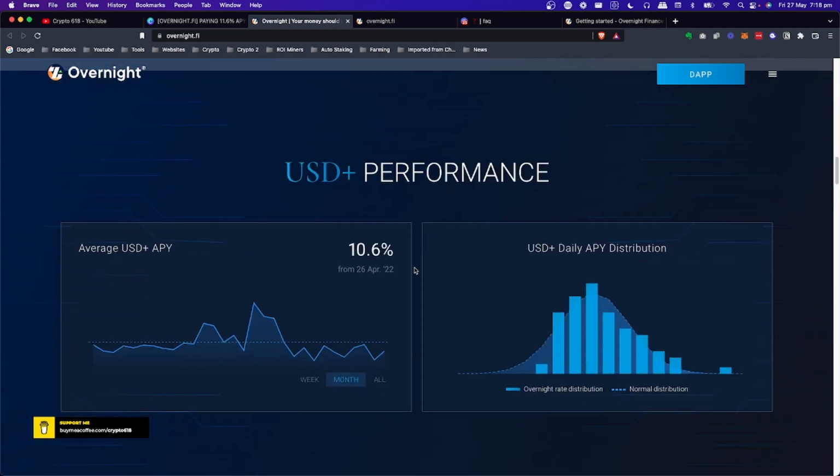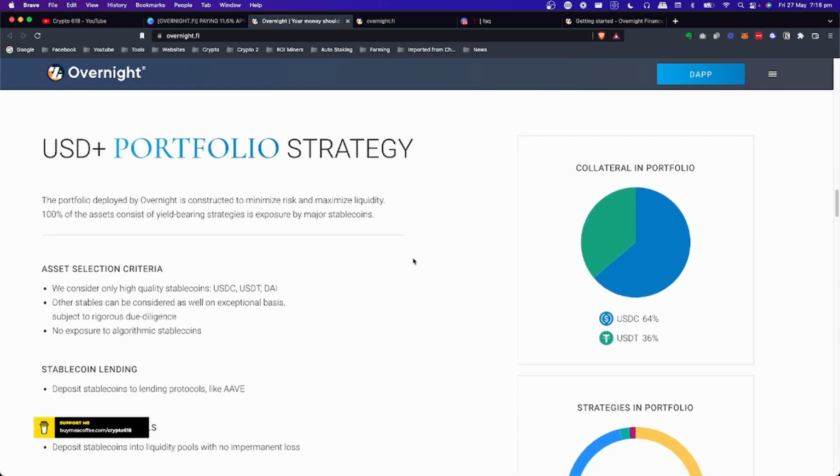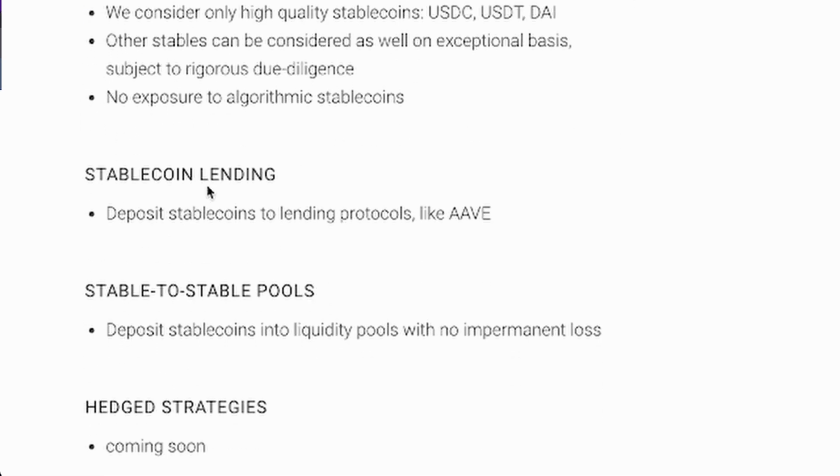So this is their performance. This is from 26th of April, about 10.6%. And this goes through their strategy. Mainly they deal with USDC, USDT and DAI. And with their lending, they deposit stablecoins into lending protocols like Aave and stable pools, and deposit stablecoins in liquidity pools with no impermanent loss.